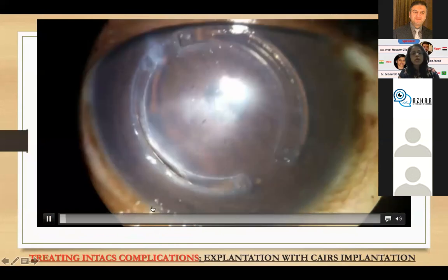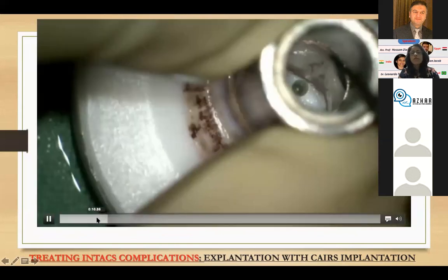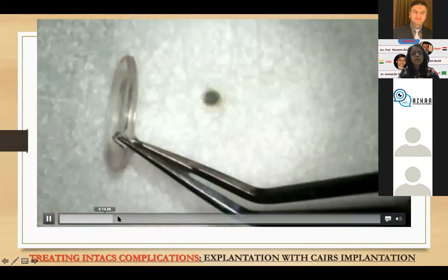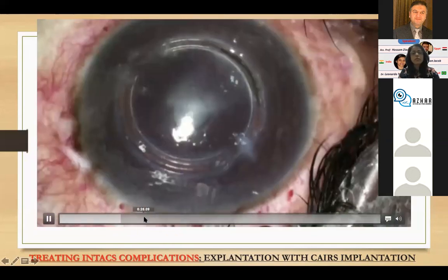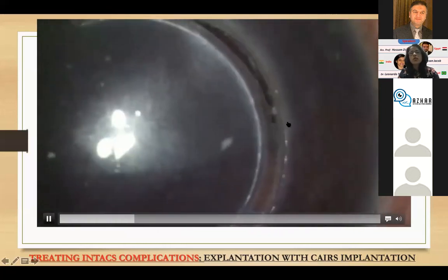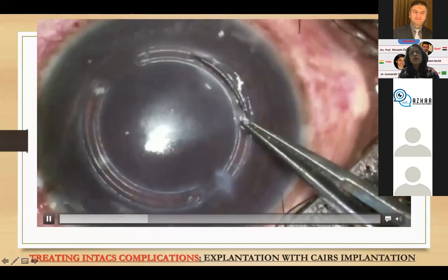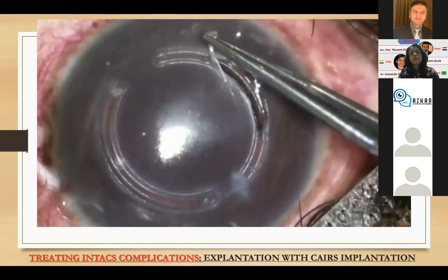This was the area of melt. Let's skip this and come to where I've prepared the CAIRS segment: remove the epithelium, remove the endothelium, prepare the CAIRS segments. That's the patient with the melt intraop. And you'll notice that the area of melt is always larger than what is seen clinically because there's epithelium lying over that segment, just pure epithelium.